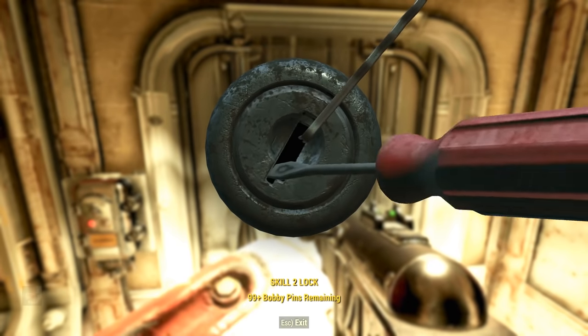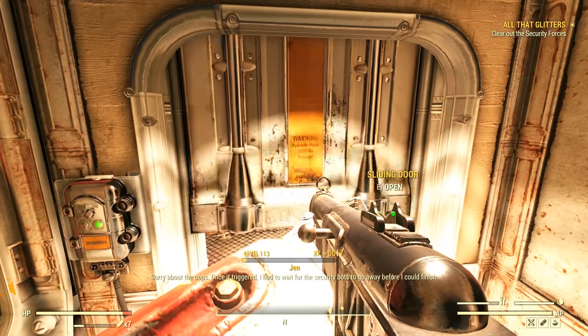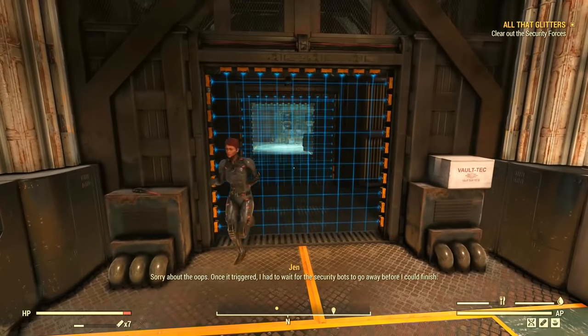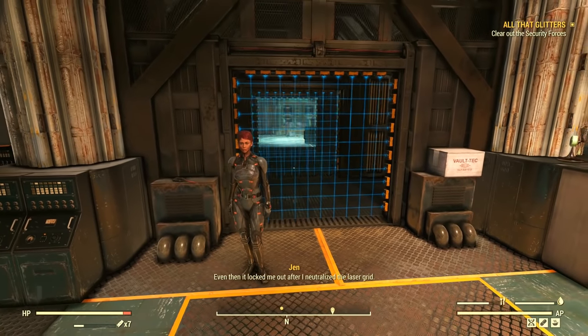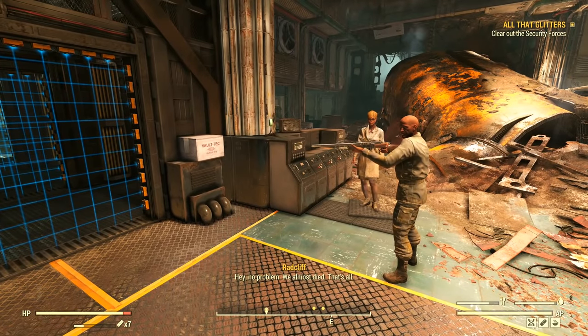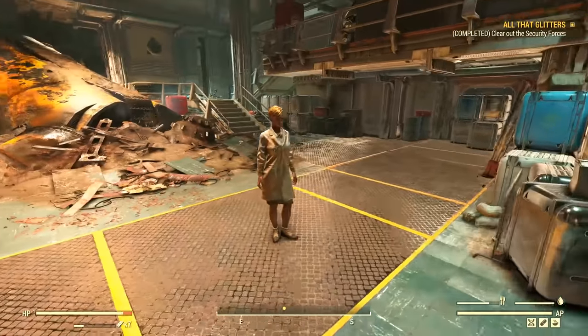The laser grid is off. Sorry about the oops. Once it triggered, I had to wait for the security boss to go away before I could finish. Even then, it locked me out after I neutralized the laser grid. Hey, no problem. We almost died, that's all.